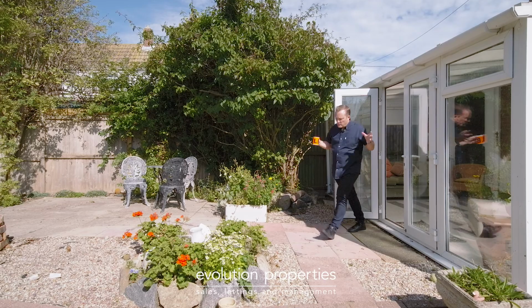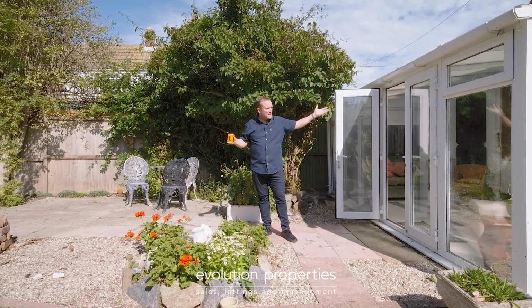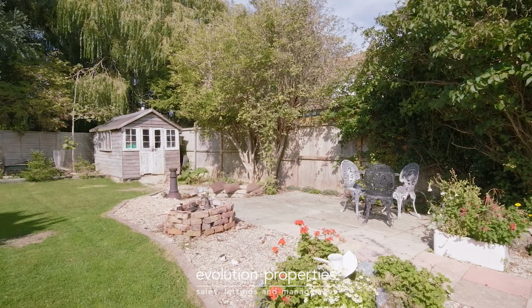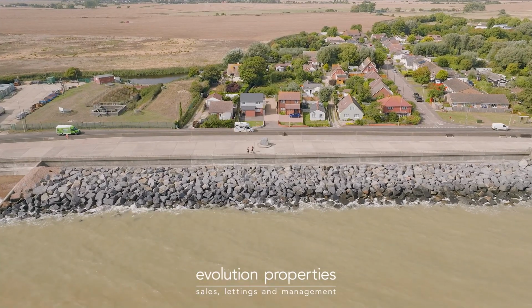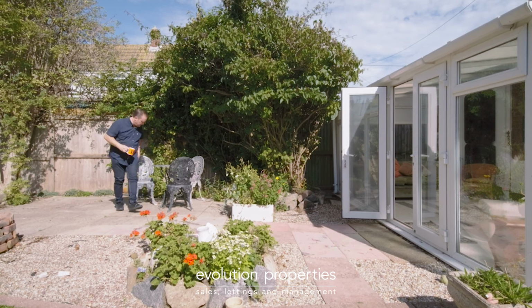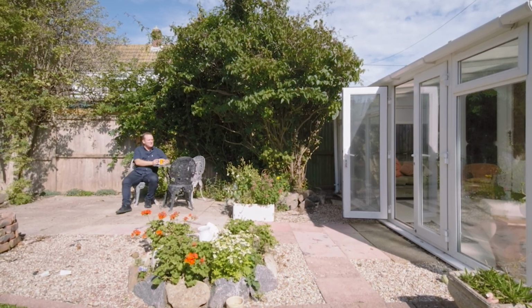So there you have it, Willop Way. Three great sized bedrooms and bathroom upstairs, which you've seen. Downstairs, two amazing receptions, plus really handy conservatory. But it's this garden, totally private, so quiet, and again, stone's throw from the beach. Imagine it, come in from work, sit down, cup of tea, relax, and enjoy as that sun sets.